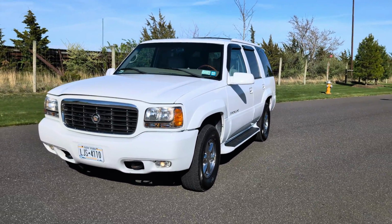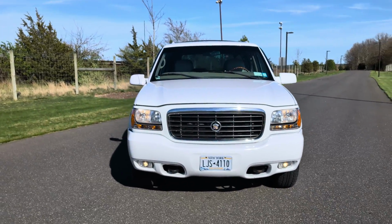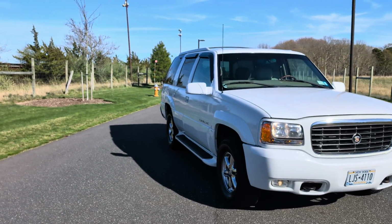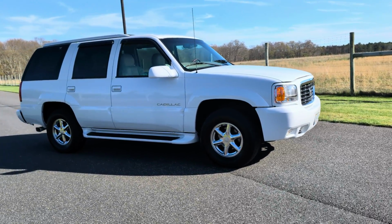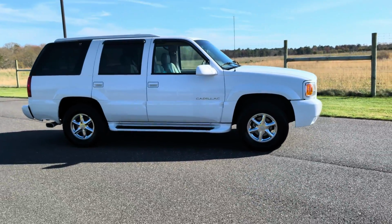All original. Original paint. The undercarriage on this truck is absolutely fantastic. Got the original owner's manuals, window sticker, everything that came with it when it was brand new. Garage kept since day one. I doubt it's ever even seen rain.